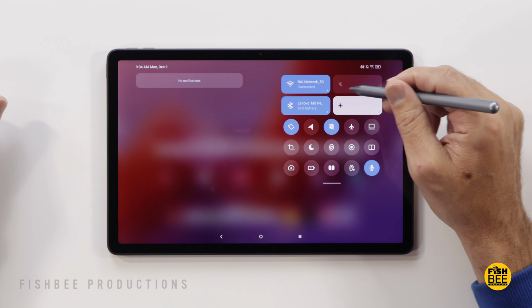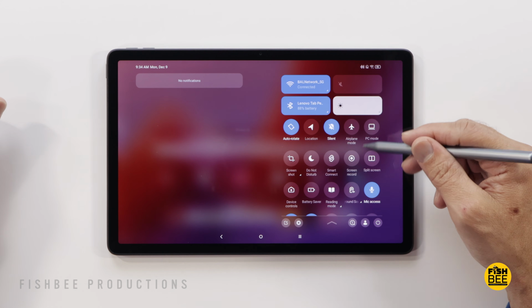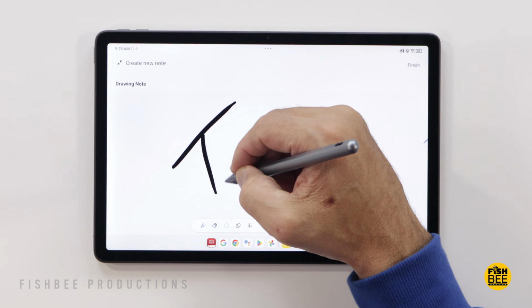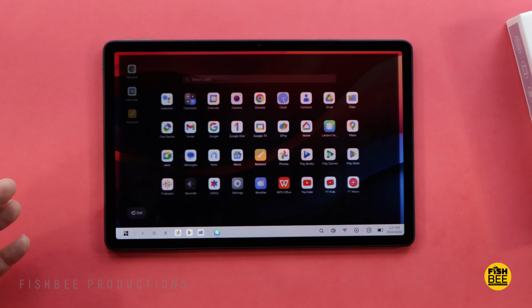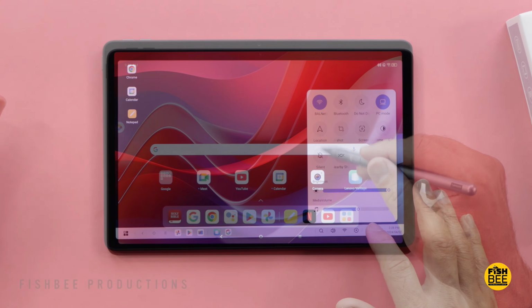Now software wise, it may come down to personal preference, but this has been updated to Android 14. It also has pen support, which is nice if you're going to be taking notes or doing some drawing. Similar to Samsung DeX, you've got PC mode on here if you want to be a little more productive. Plus you have the taskbar down at the bottom, which makes it a little easier to do some multitasking.